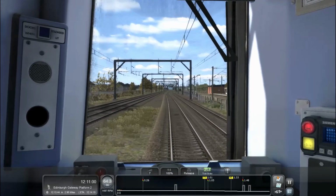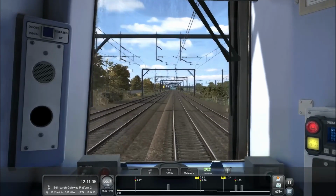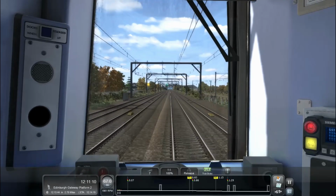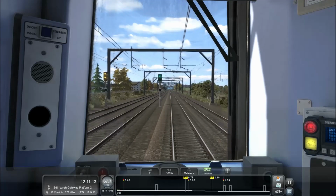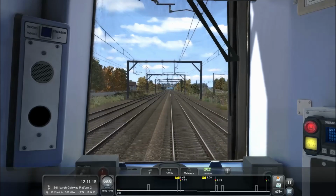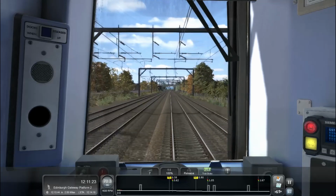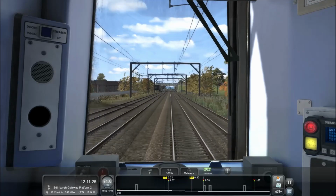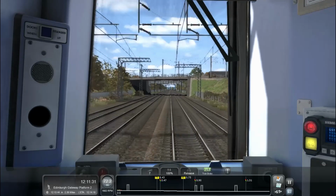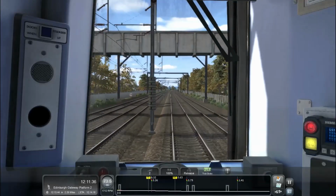We pass the tram stop at Bowling Green, which is on the site of the former railway station of the same name, which closed in 1968. The Edinburgh tram network now crosses our line to reach Thornton's tram stop.